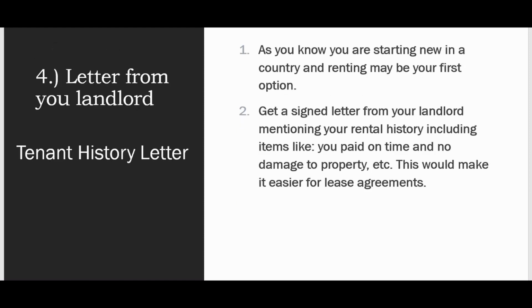So moving on here, number 4, again important, a letter from your landlord, a tenant history letter. So you'll be coming here and nobody will essentially know you. So it's important to bring proof that you were actually a good tenant if you plan to rent. And then you could use that letter and that reference to show that you rented for X amount of years and they didn't have any problems with you. So you get a signed letter from your landlord mentioning your rental history, including items like you paying on time and no damage to property. And this will make it easier for you to get lease agreements, and you get rental confidence from your landlord. So that's another important one.